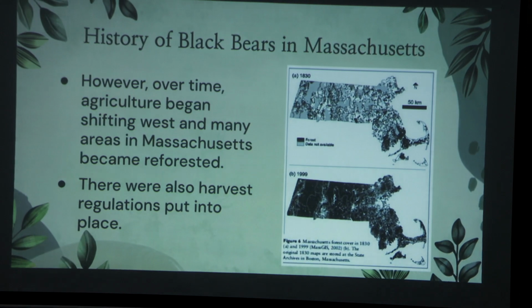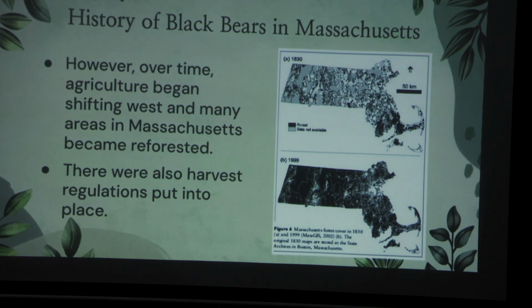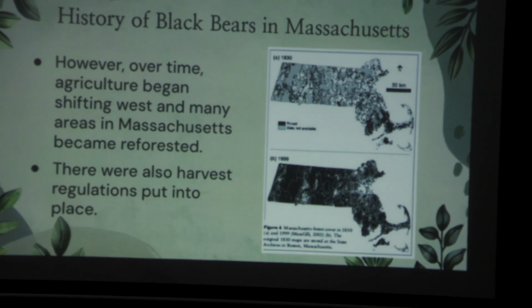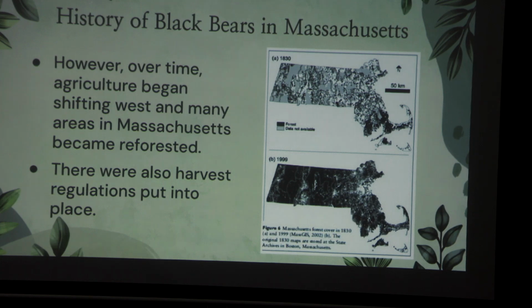So as we know, people started moving west, right? And the agriculture shifted farther out west. We found rich soils in different parts of North America, and so folks started moving in that direction. And so then over time, we saw changes in the habitat that was available for the black bears.